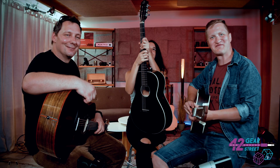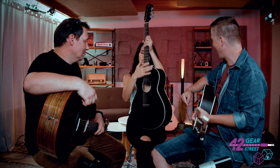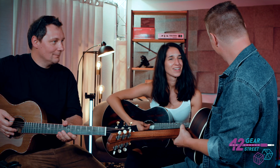Everybody touches it because it's so smooth to play. Would you show us a couple of chords, how it sounds? Do you need a pick? No, actually I don't know how to play with a pick.